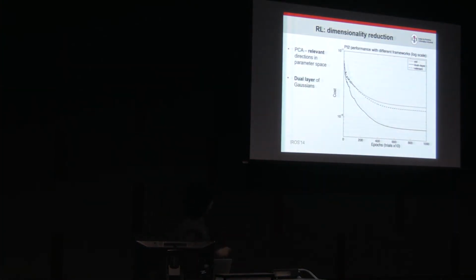Well, this is just to show that since reinforcement learning, as I said, is quite time-consuming, we have implemented two ways to speed it up. One is to search only along relevant directions in the parametric space, using PCA. And the other is to introduce a second layer of Gaussians. With a first layer of Gaussians, we encode the initial demonstration. And then this fine tuning is done just in the second layer of Gaussians. And you see that this leads to quite a good behavior improvement over not using these speed-up procedures.